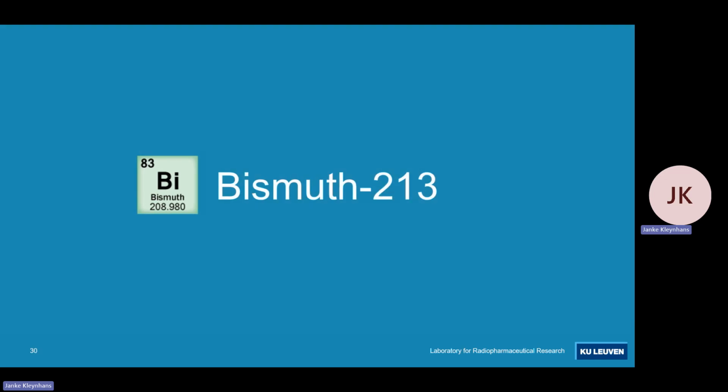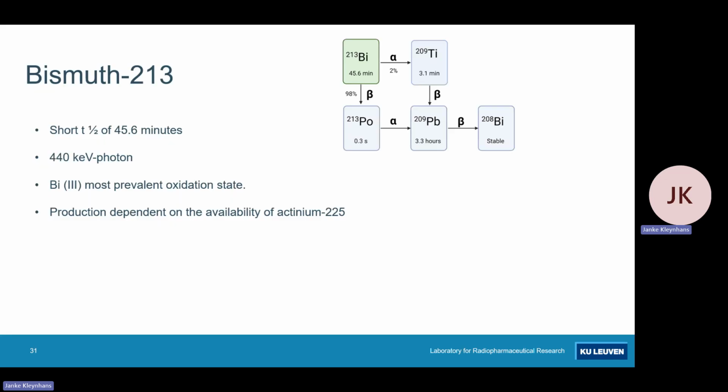If you've worked with bismuth, type down below. I have worked with bismuth-213 now a little bit. It's quite an interesting isotope, perhaps viewed by many as not so useful. It has a short half-life of 45.6 minutes. It has a nice 440 keV photon that you can measure, and it's used in metal-like chemistry with bismuth(III) the most prevalent oxidation state, and the production is dependent on the availability of actinium-225, unfortunately.